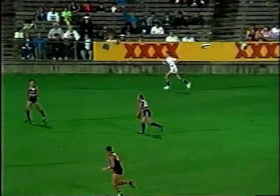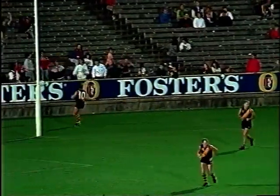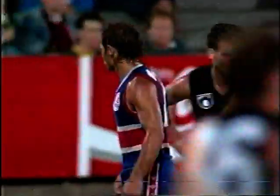Kicks it in short. Opportunity now for Brunner. Can he cover himself in glory? The kick off the side of his boot. And the ex-Yarrawonga star kicks it out of bounds on the full, free kick to Richmond.